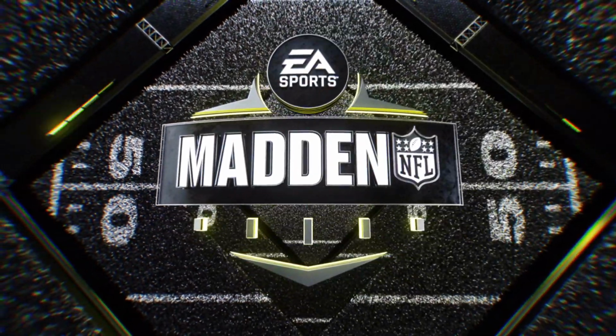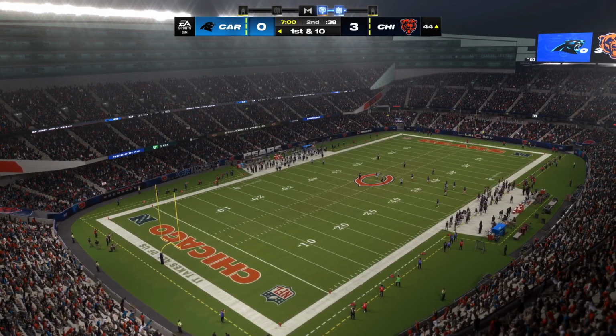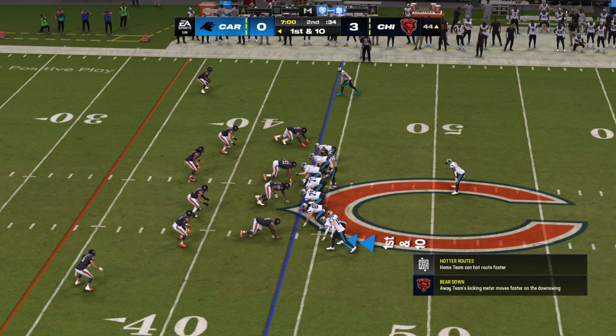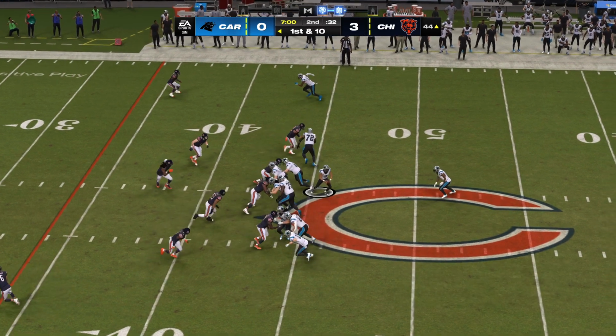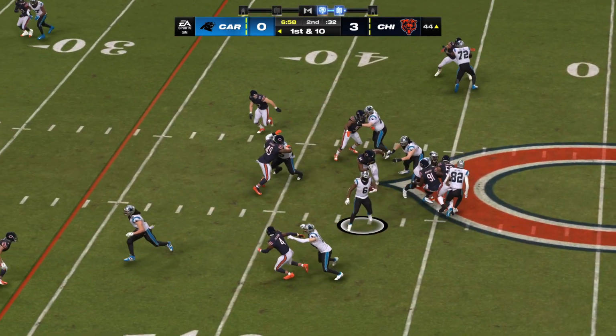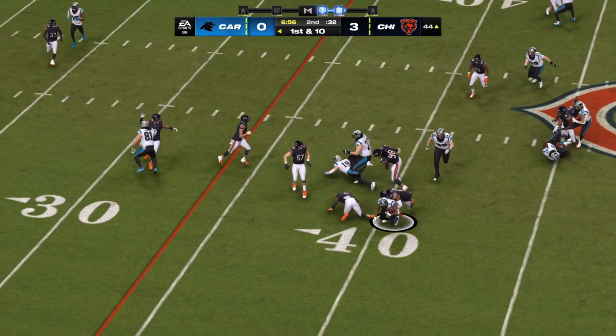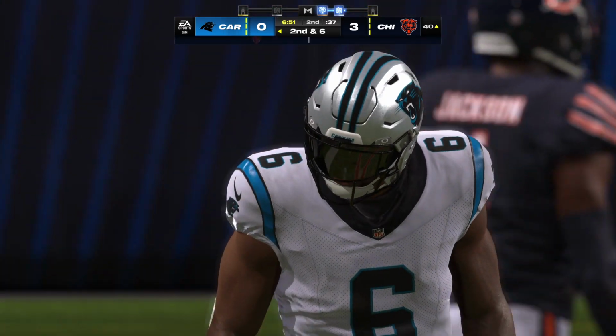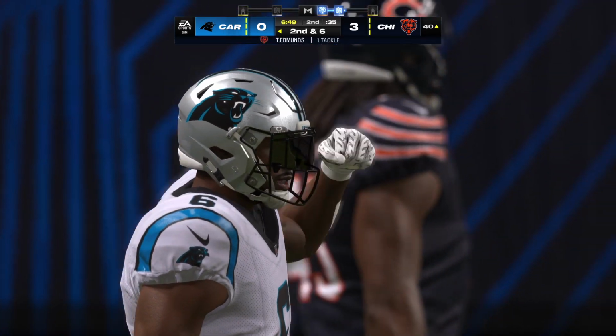3-0 after 1 on EA Sports. Panther football to start quarter number 2. They'll run with Sanders up the middle as they've got it with a 1st and 10. And a really good show of force there as he gets through for 4 tough yards.